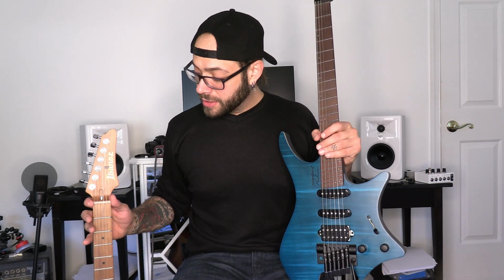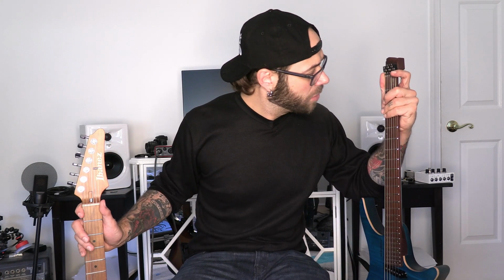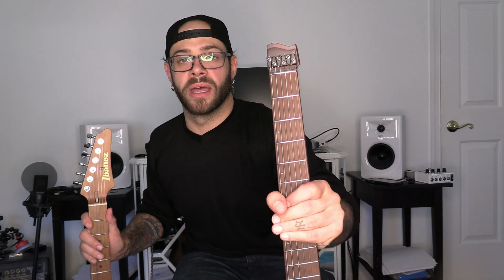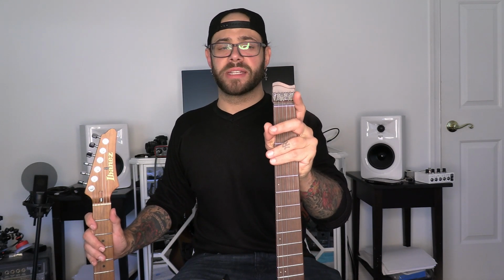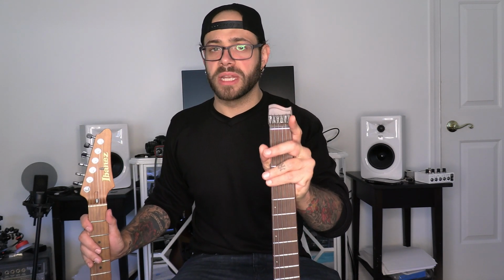Now obviously, the Strandberg, I think it's either a graphite or a plastic nut, I'm not really sure. So the Strandberg doesn't need to have that great of a nut because it locks at the top. And then it goes over the nut, then it goes over this zero fret right here. You see that? So there's a whole system down here that is very proprietary to Strandberg that works nicely. It's a very modern kind of method, and I think it works great.